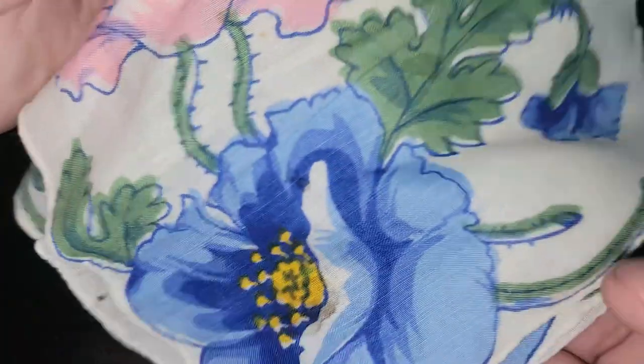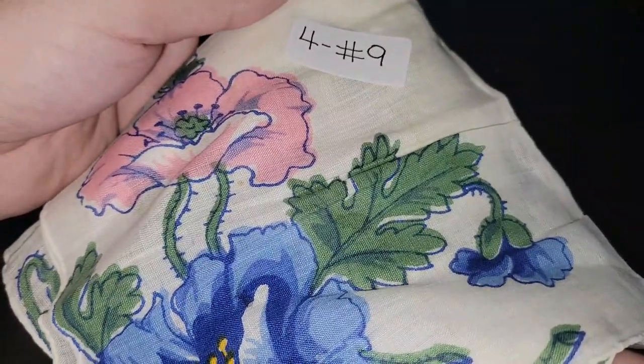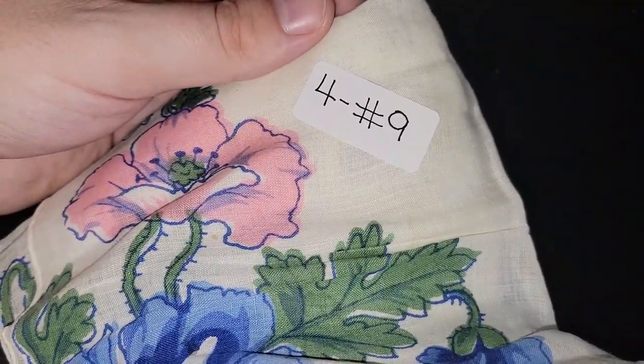I will note that I don't see any holes or anything in it, so that's a good sign on any of them for that matter. So, again, because you will have to spend a little bit of time cleaning up and seeing if you can get the stains out, this one's gonna only be $4, number nine.